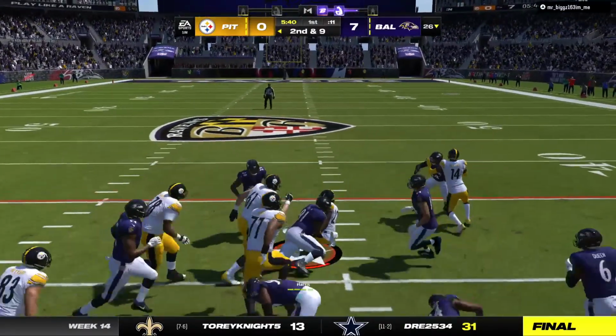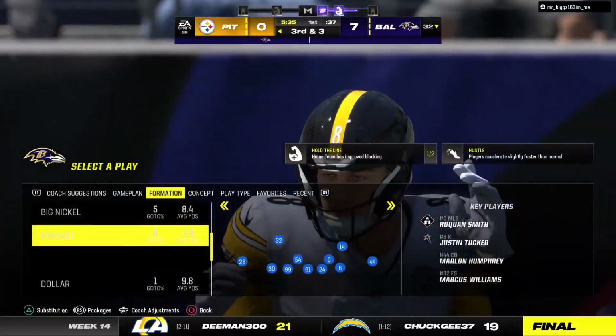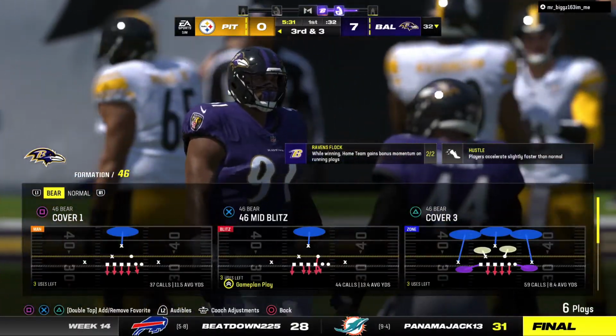First carry for Najee Harris. And able to break 1 tackle, but then quickly brought down. But a nice little gain. Give him 6 yards on the carry. It's going to be 3rd and 3 now.